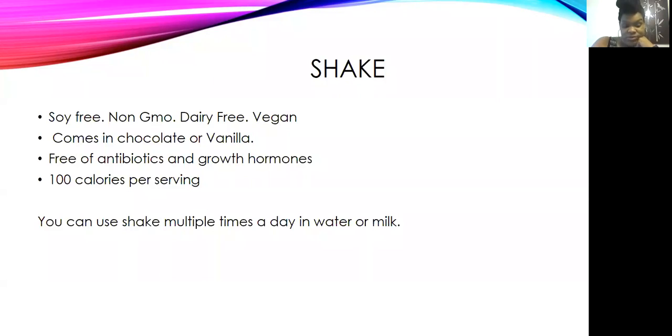Let's see what else. It's going to promote calorie burning as well, and it only has 5 grams of carbohydrates per serving and 15 grams of protein. So a lot of people can benefit from the shake. It actually tastes like ice cream to me. I prefer the chocolate now. This is my first time trying the chocolate, but I really prefer the chocolate to the vanilla, but both of them are pretty amazing.